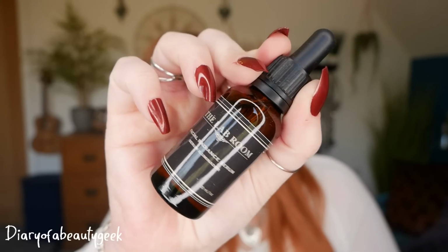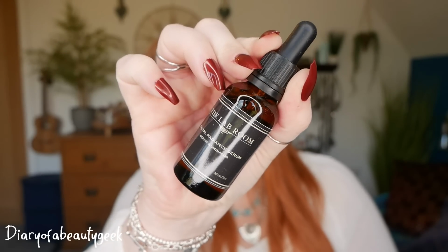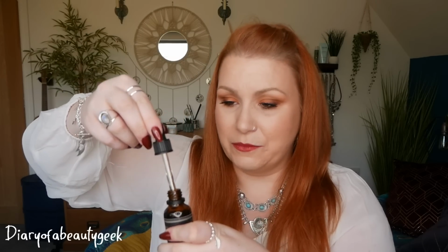Cosmetics for body and soul. Welcome to our universe of aromas, textures and feelings, emotional cosmetics that will make your skin glow and your soul lift up. So it looks like there's 30 mils there. I want to smell it.